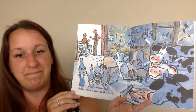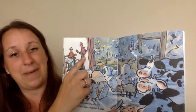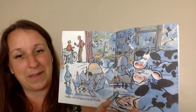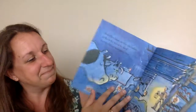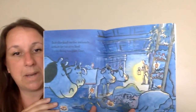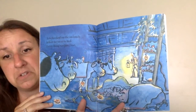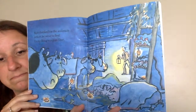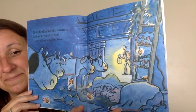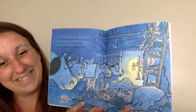29 minutes later, there was hot pizza in the barn. Bob actually called a pizza delivery boy. Bob checked on the animals before he went to bed. Everything's just fine. It looks pretty good. Do you see Duck? Where's Duck? Right there. Oh, no.